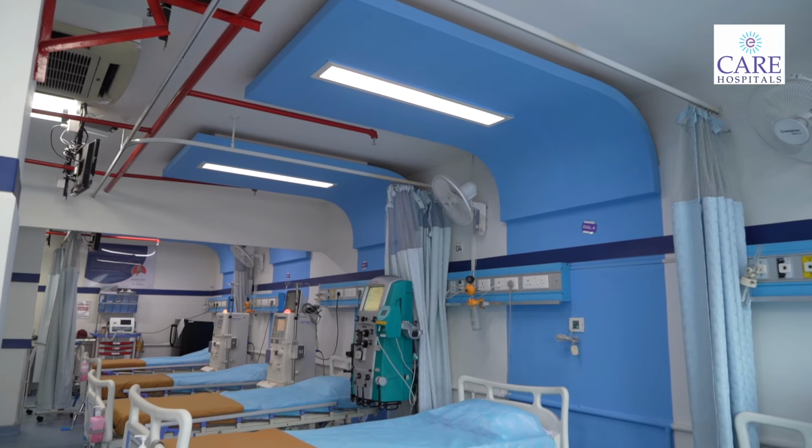Today I am going to tell about our state-of-the-art dialysis unit at our center. As all of you know, the ideal modality of treatment for end-stage kidney disease patients is dialysis. Most of the time the patients have to come to the hospital around 2 to 3 times a week, and they spend around 4 to 5 hours in each session. For that, we need to maintain the dialysis unit in a very proper, standard way.